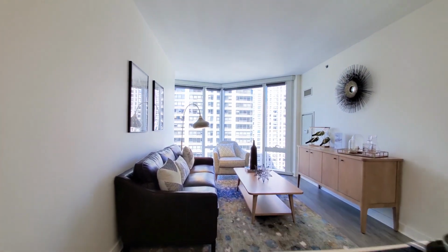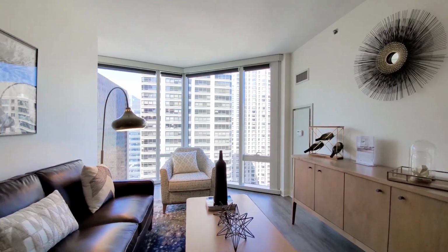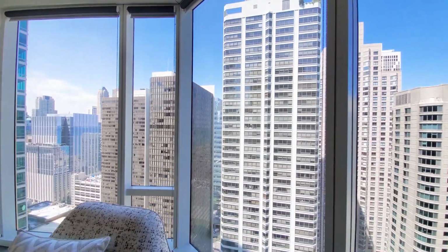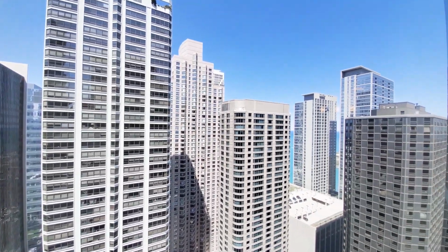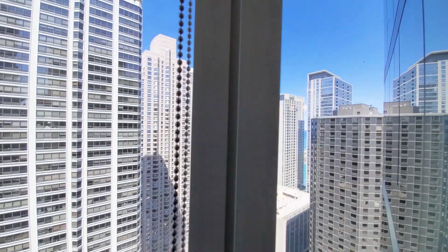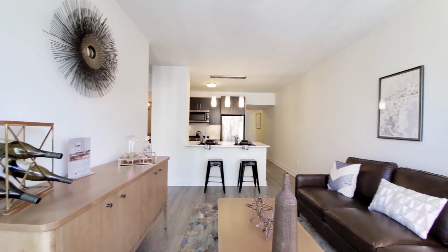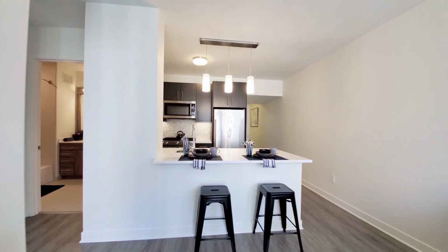And then you head toward this great wall of floor-to-ceiling windows with windows set at an angle to expand the view. Looking out to the north and to the east where you have a sliver view of Lake Michigan. Short walk from here. Plank flooring, you have high ceilings. Nice feel to this apartment.